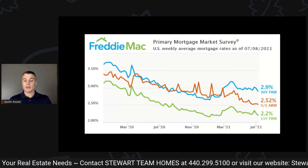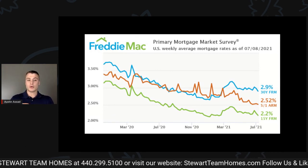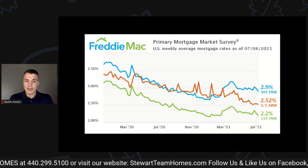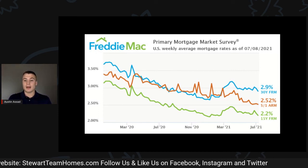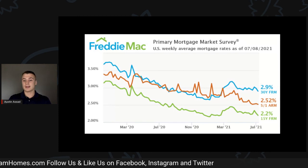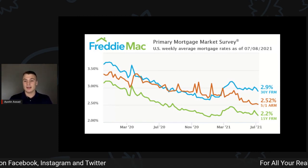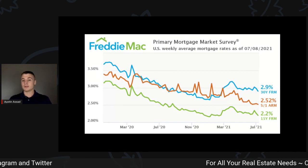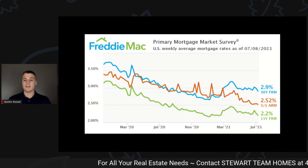We're staying around that 3% range. I do predict it could hang around there, and maybe towards the end of the year we get closer to 3.5%. But interest rates influence the demand, and the low interest rates will continue to have an effect on buyer demand.